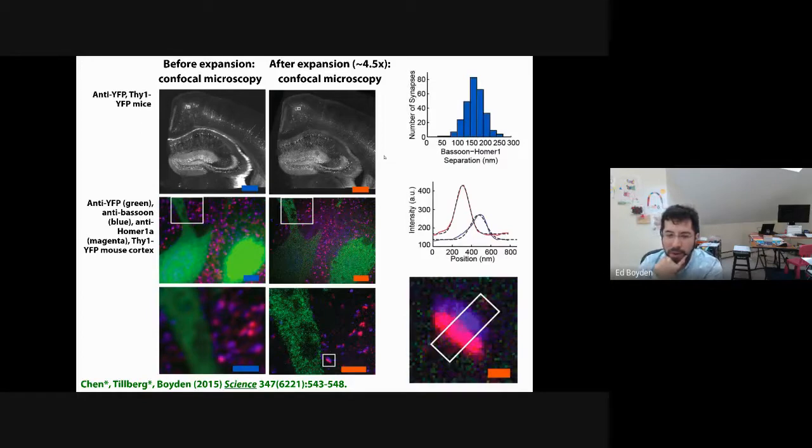And the color code, as shown on the left, is interesting because we're labeling synapses, the connections between brain cells. So bassoon in blue is a presynaptic protein. Homer 1A in magenta is a postsynaptic protein. And as you can see, we can resolve cleanly these pre- and postsynaptic sides of neural connections, as shown in the lower right. Furthermore, if we look at the distance between these pre- and postsynaptic protein densities, we get the same answer that was measured using super-resolution microscopy by Xiaowei Zhuang and Catherine Dulac, about 150 nanometers in the upper right-hand corner. But this time we took that image on a regular old confocal microscope.